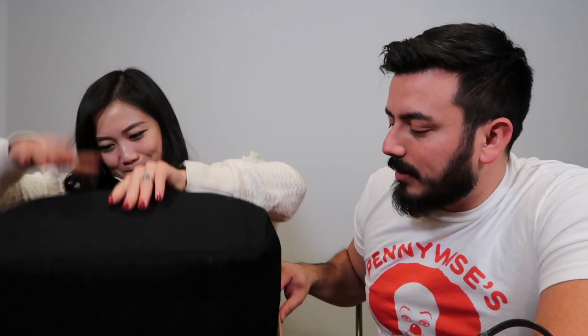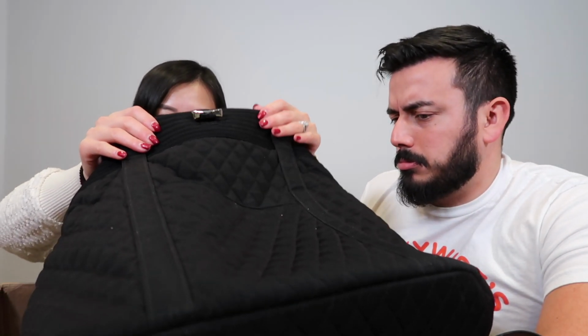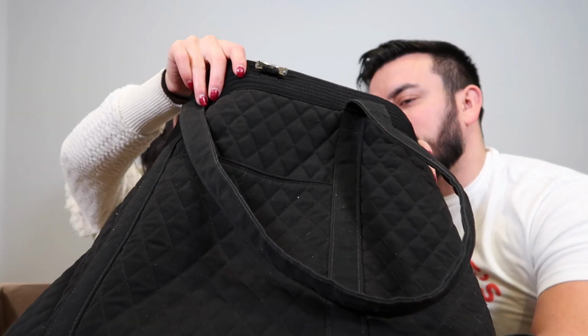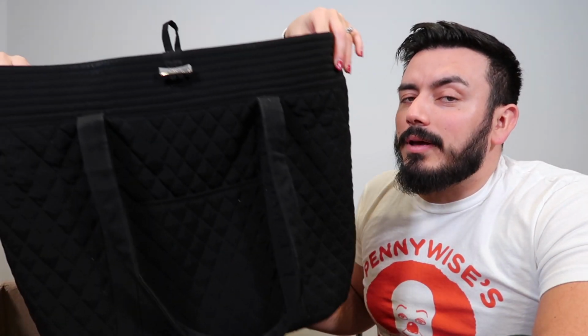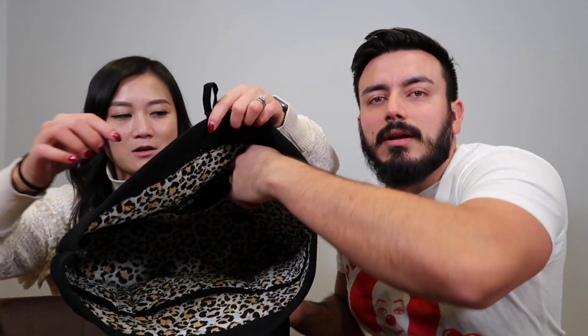Alright, last one. What? That's a doozy. It's Vera Bradley. Okay, I'm pretty sure this is a diaper bag. The quilting makes it... There's like a million pockets on the outside and inside. They're very big, like for bottles. It does have this nice, fun print on the inside. As you can see, there are pockets for all the bottles. Yeah, big pockets because my whole hand goes in. Yeah, that's probably a diaper bag.